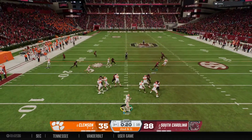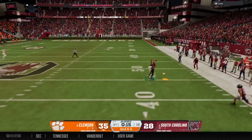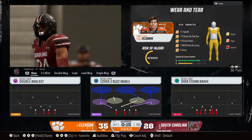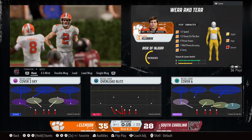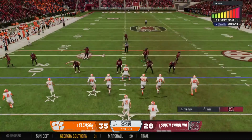To the air, it's Klubnik. Looking deep to the right side. Oh, and he very nearly threw a 4th interception today. He's going to set up 3rd down. Well, this defense has this quarterback rattled. An interception the last series, he almost threw another one.